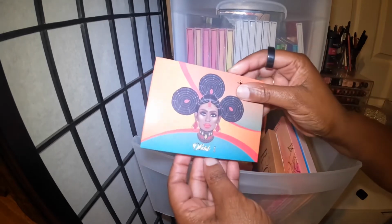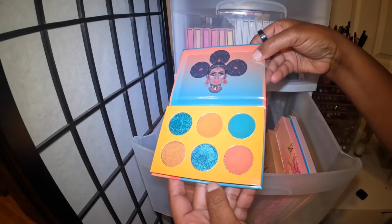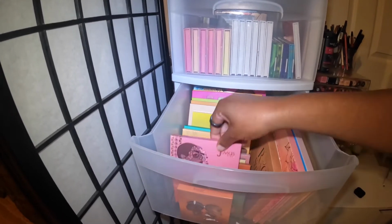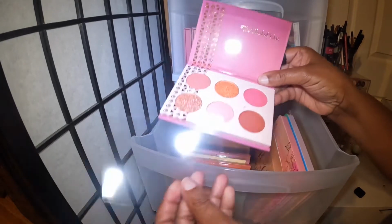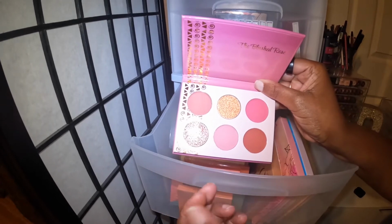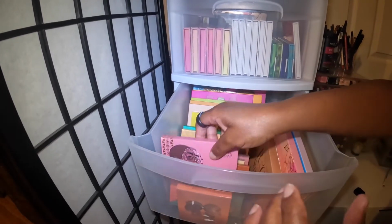Okay, the next one is the Allure 1. This is a warm with pops of blue. Have not used this one yet either. Next up, we have the Blushed Rose. That's what this one looks like. I think that might be a glitter, which I'm not sure. I haven't used this yet either. So that's nice.